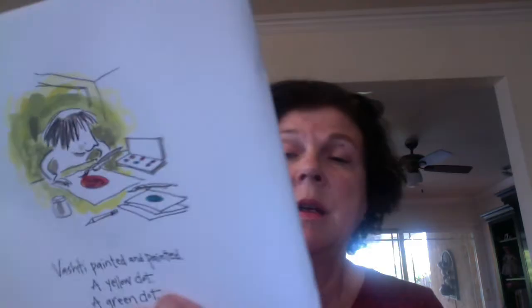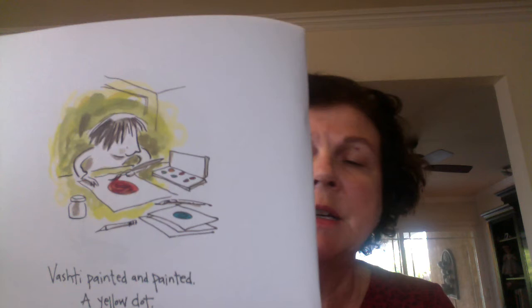Vashti painted and painted. A yellow dot, a green dot, a red dot, a blue dot. The blue mixed with the red. She discovered that she could make a purple dot. Vashti kept experimenting. Lots of little dots in many colors. Look at how fun that is.